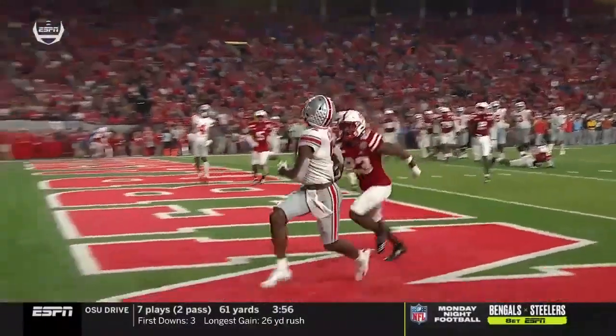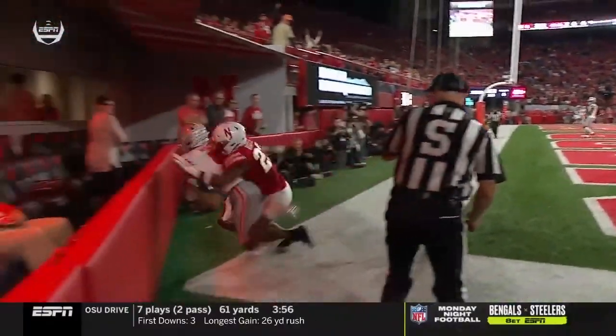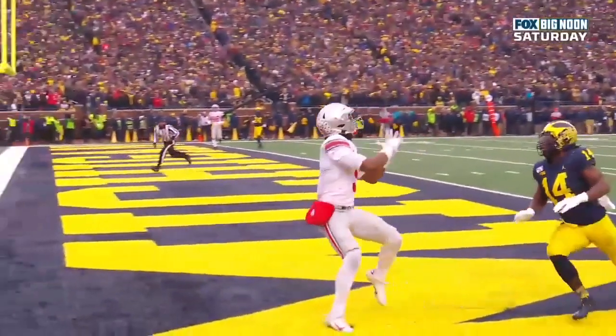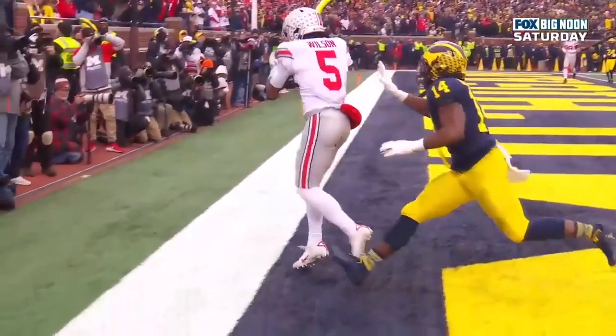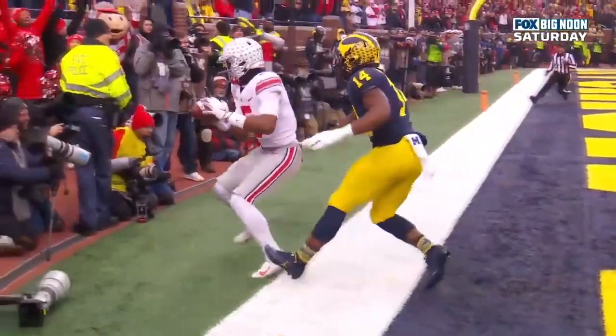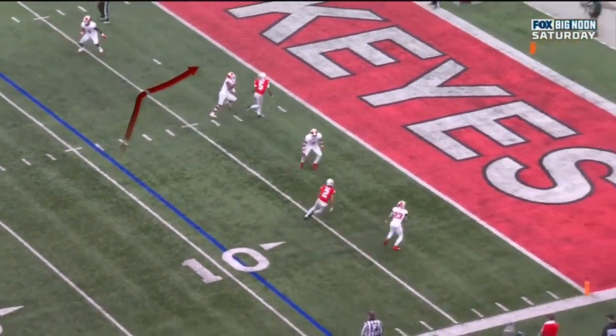Wilson has really good body control, especially in the end zone, and he consistently shows the awareness and ability to tap both feet inbounds. Even though you only need one in college, it's two in the league, and Wilson made sure his game was NFL ready in that aspect. It's all over his tape.